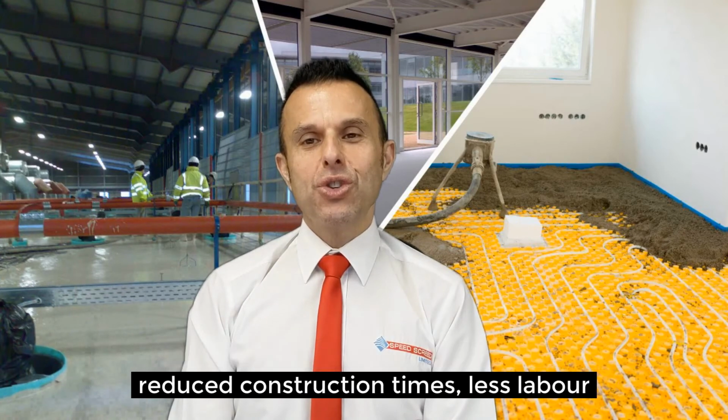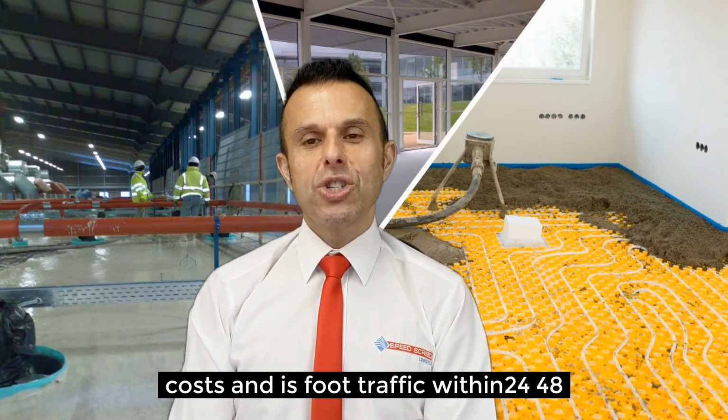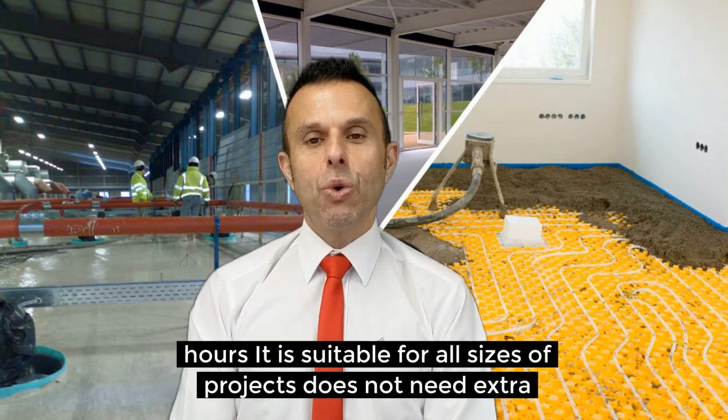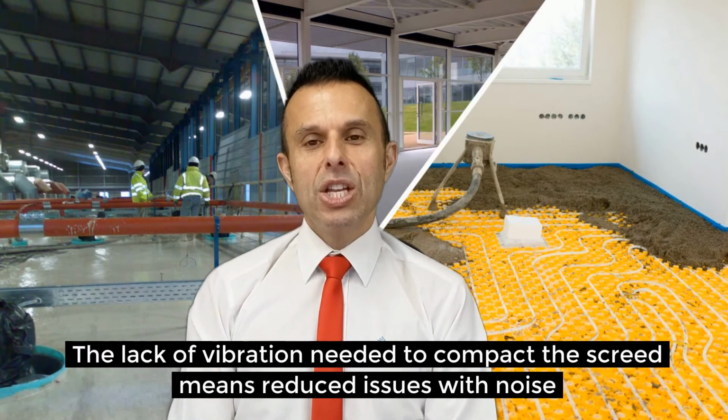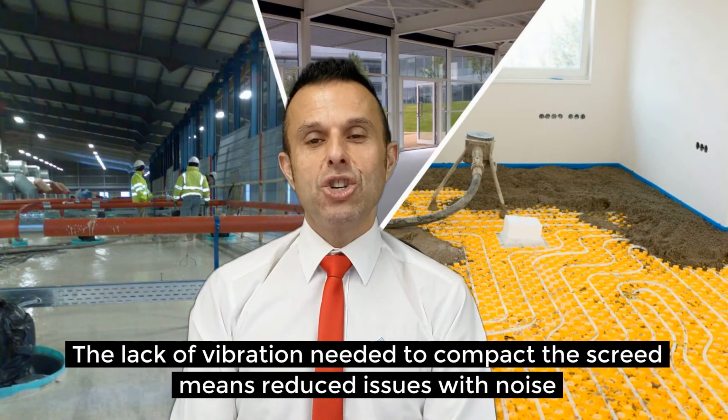Additionally, it offers reduced construction time, less labour costs and foot traffic within 24 to 48 hours. It is suitable for all sizes of projects. It does not need extra reinforcement because it compacts so easily and is perfect for use on block and beam. Notably, the lack of vibration needed to compact the screed means reduced issues with noise.